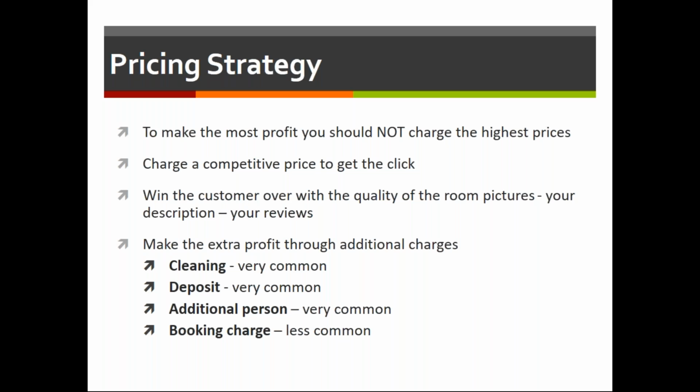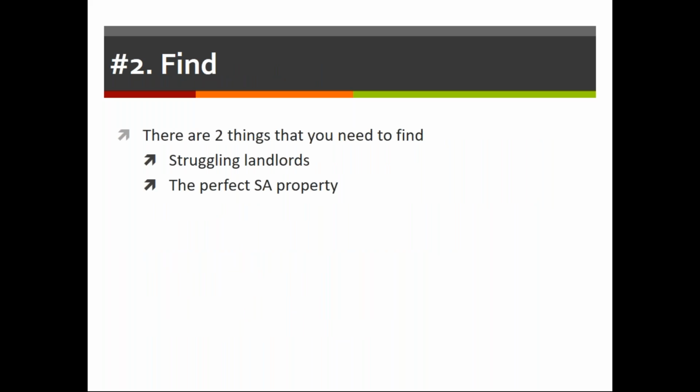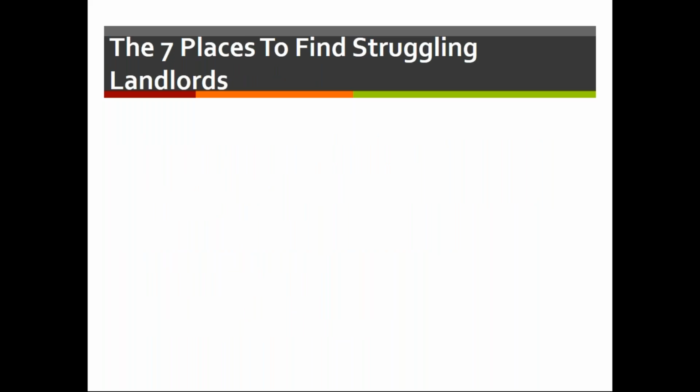But you get the people to click in because they look at you and say, ah, this is £125 as opposed to £155 a night. Do you get the idea? It's the way you position yourself that's important.